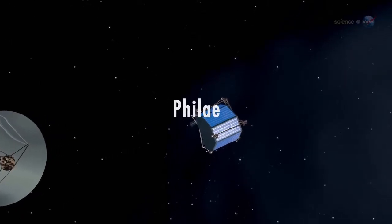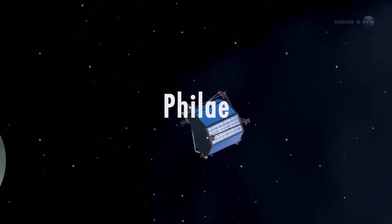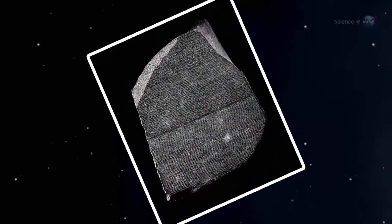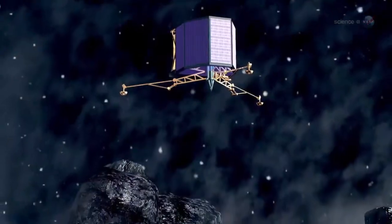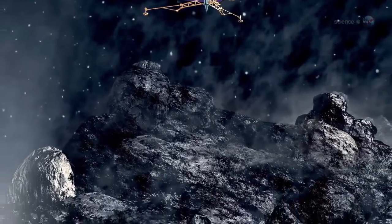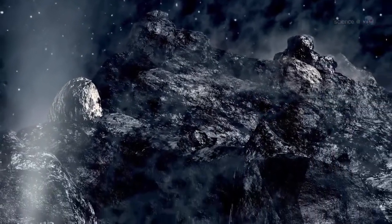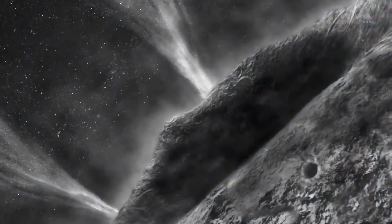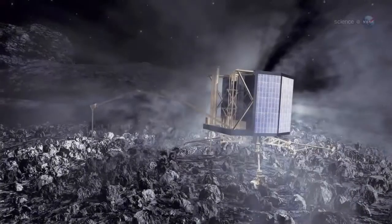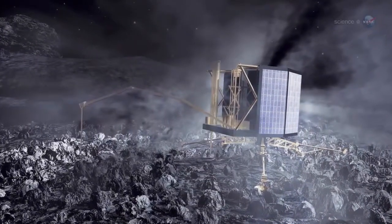The lander's name is Philae, after an island in the Nile, the site of an obelisk that helped decipher, you guessed it, the Rosetta Stone. Touchdown is scheduled for November 2014, when Philae will make the first ever controlled landing on a comet's nucleus. "When we land, the comet could already be active," says Alexander. Since a comet has little gravity, the lander will anchor itself with harpoons.